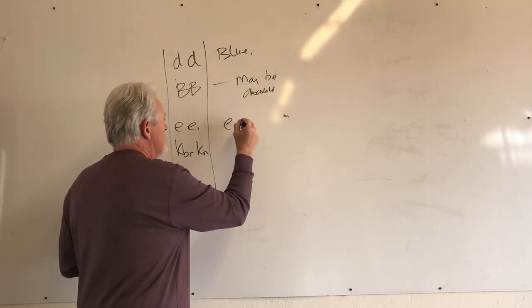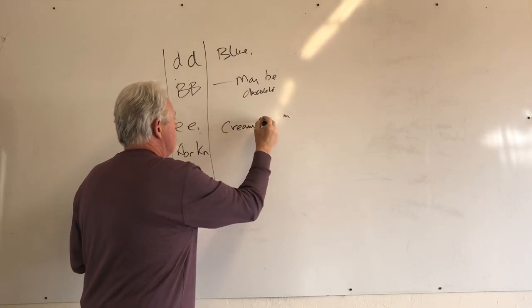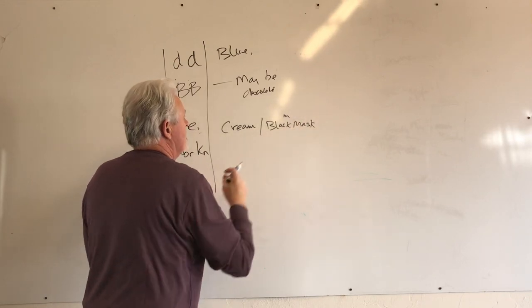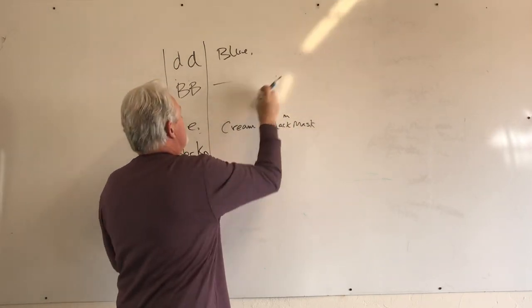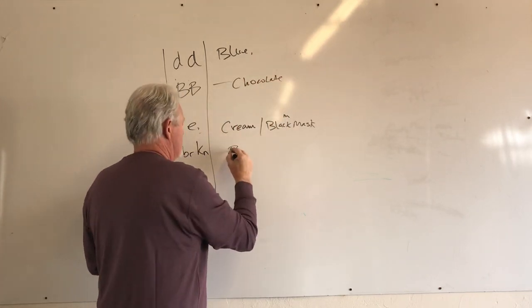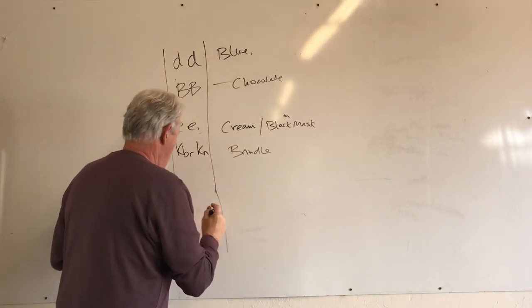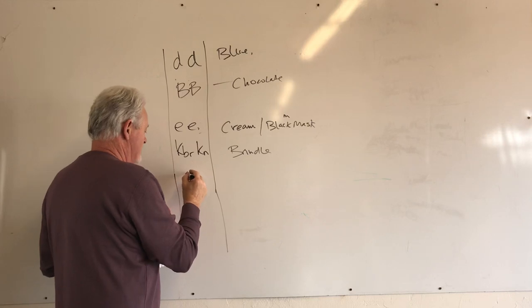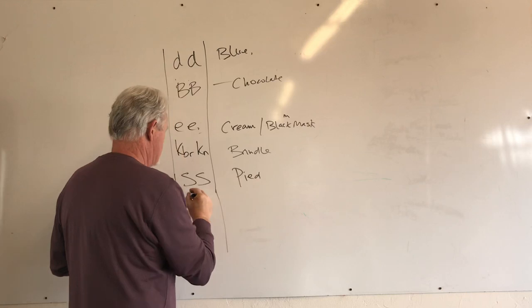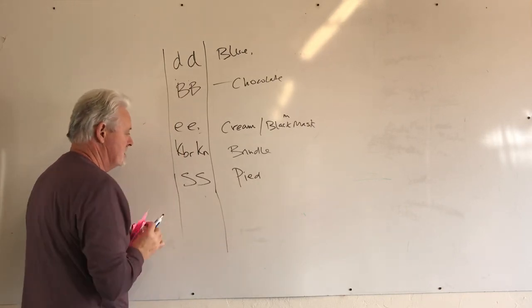So this is cream, that's cream, let's just annotate this, cream slash black mask, because they're tied together. This is chocolate, I'll put that chocolate here. This is the brindle gene. Then going on down, we've now got the pied gene. A pied dog will be SS. A non-pied dog will come back as NN. So it'll be some combination of N's and S's.